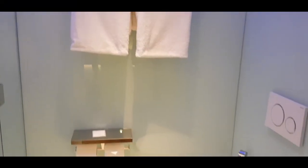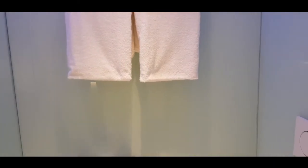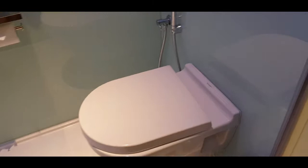Right, now we will have a tour of the shower room and toilet. As usual, two bath towels here, and this is the shower room. Quite small, but I think it's enough.